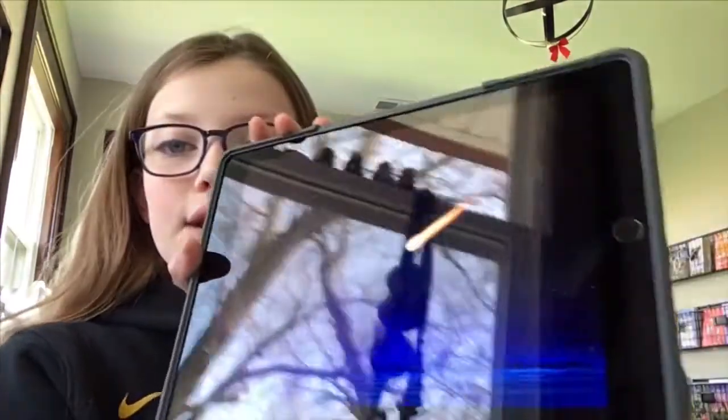And then we have a bunch of choices to do for this project. I chose asteroids, but there were meteoroids, comets, and asteroids. And here is a meteoroid, in case you're wondering what they all look like.